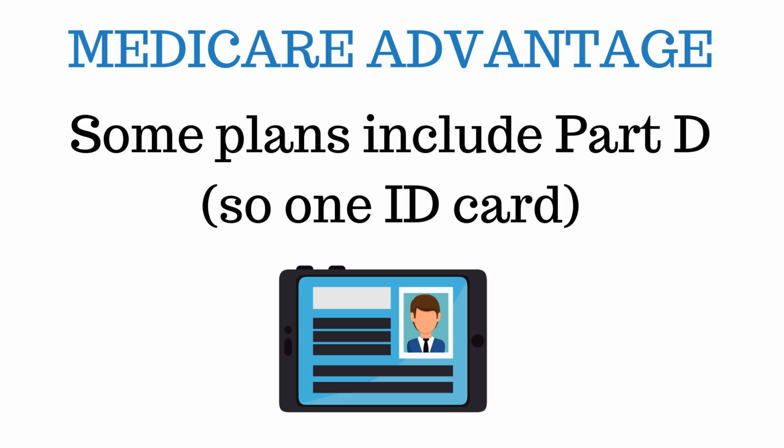Medicare PPO plans have a bit more flexibility. In these plans, you can treat outside the network, usually at a higher cost, and if the out-of-network provider is willing to bill the plan. Second, you can purchase a Medicare Advantage plan that has a built-in Part D drug plan. This allows you to get your Medicare Part A, B, and D services from the same insurance company using one ID card for all three services.